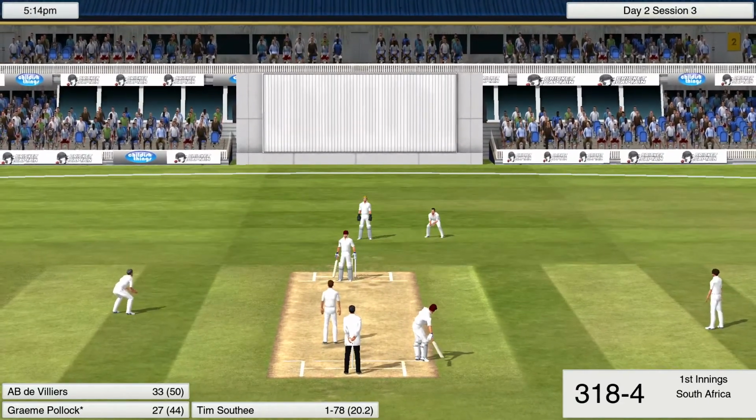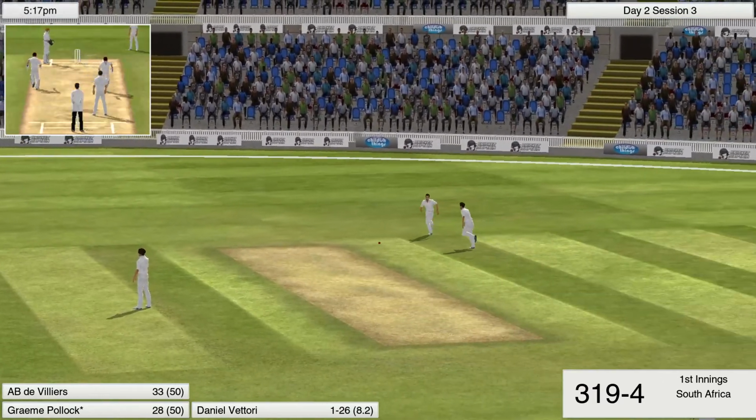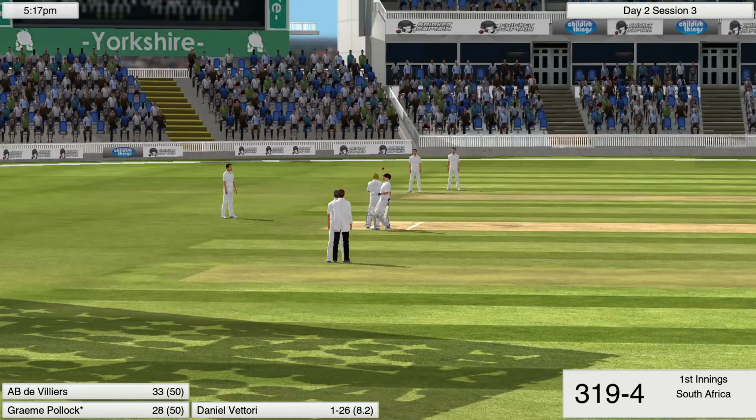Oh, that's nicely bowled too from Southee. Oh, that ball bobbed up. New Zealand are certainly offering chances, but they just don't have any luck at the moment.